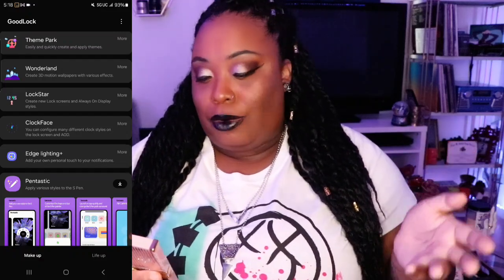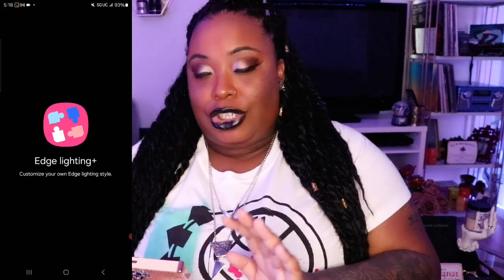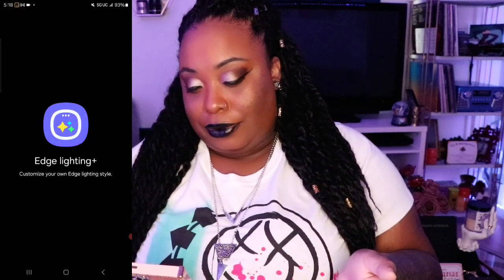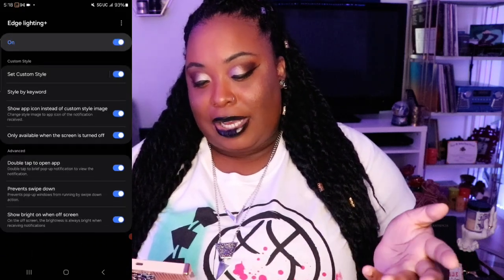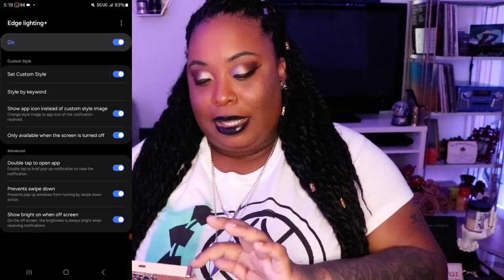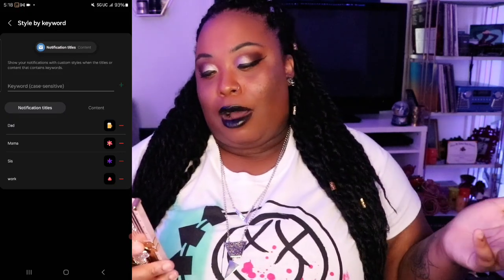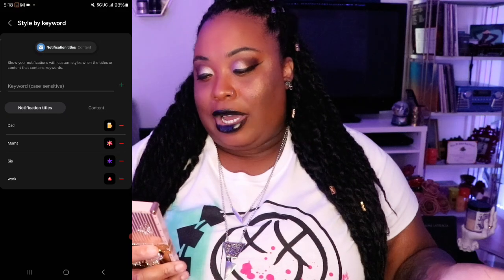So if you've seen it, you know what I'm talking about, but I will show you. Let's go to the Edge Lighting first, just so you guys can get a gist of what I'm talking about. Let it load. As you can see here, it's just set to customize style. I got all those swiped, but for style by keyword, as you can see, I have my dad, my mom, my sisters, and then work. So for work, let me just show you guys.